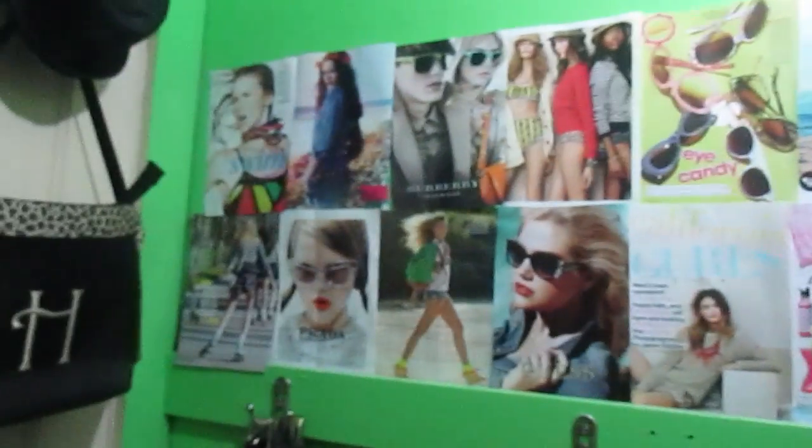And over here, I've got my closet. It's nothing exciting, it's just my clothes, but I can show you. I've had these magazine pages in there for a while. And just have a shelf. And my hats are up here, and yeah, that's about it.